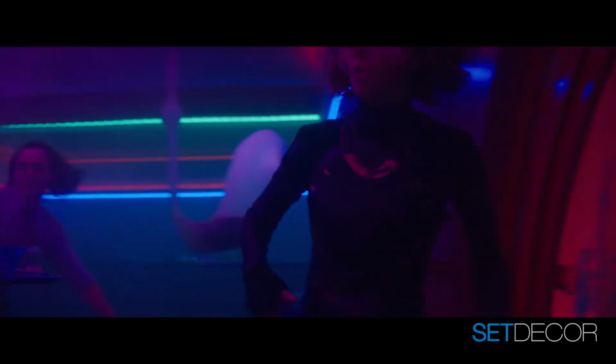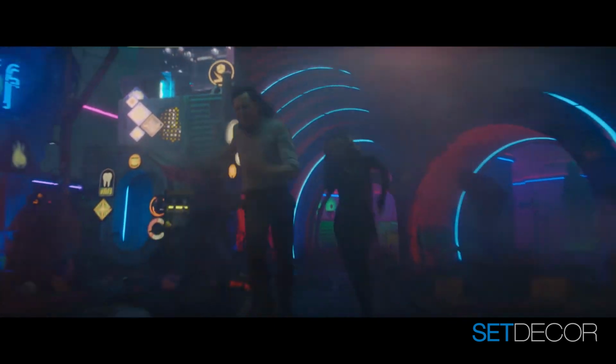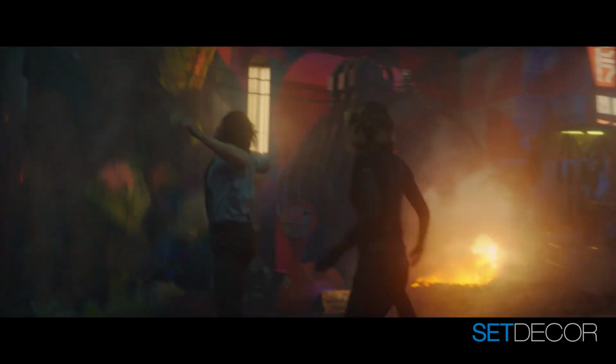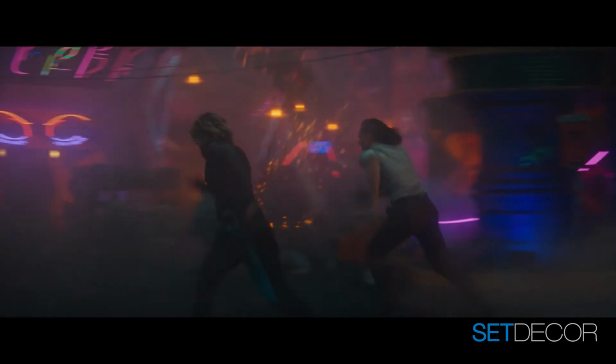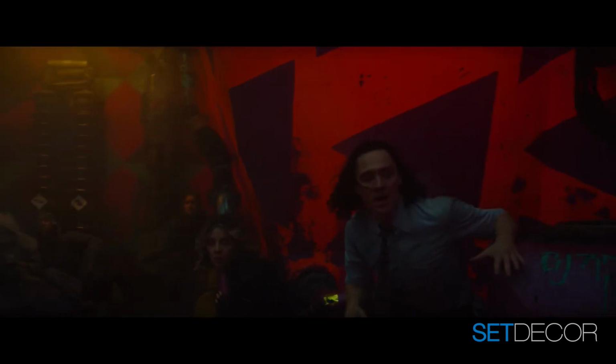It's interesting because there's a lot of vendor carts. There's a lot of set dressing pieces in this, but it's hard to see them because it's so dark in the set. You dress a set during the daytime, and then the whole thing is seen at night. It's such a different perspective watching it over again.